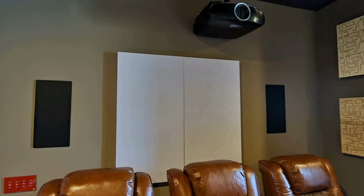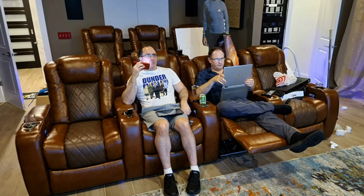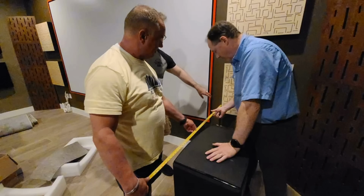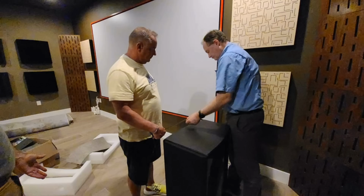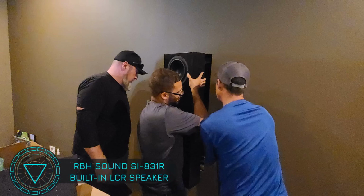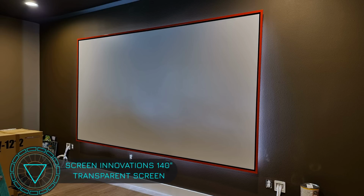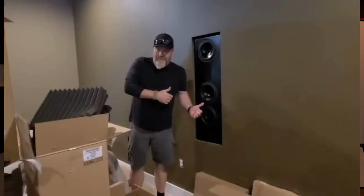So the process was the same as your last house, where we had measurements of the speakers individually, setting up the FIR filters on the loudspeaker, integrating them together at the listening position. The thing that's different about this system specifically is the behind the screen center channel version of this 831 mid tweeter. We have a 150-inch Screen Innovation screen, and we have the equivalent of this speaker behind the screen in an acoustically transparent screen.